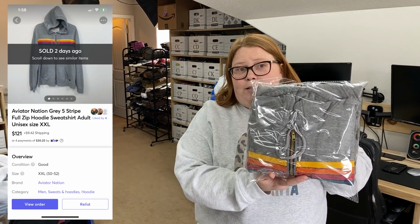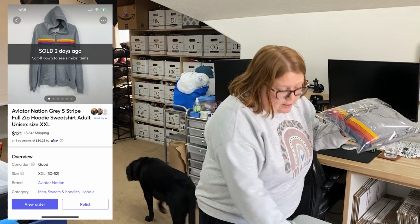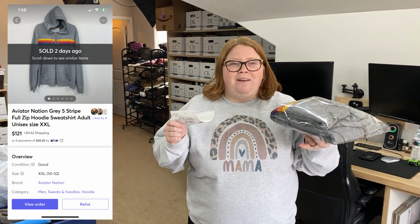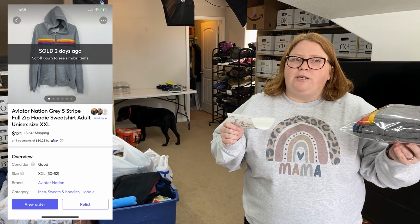This was a great sale, but it's not profit because it was my personal hoodie. The brand is Aviator Nation. Always look out for that. I can't say I've ever found it thrifting yet. But I bought this straight from their website when I wanted a piece of their clothing, and I did wear it several times. And I sold it for $121 plus shipping.